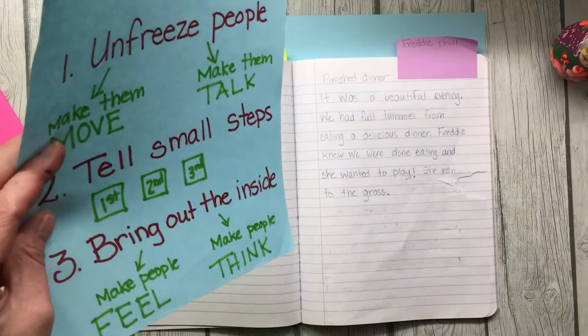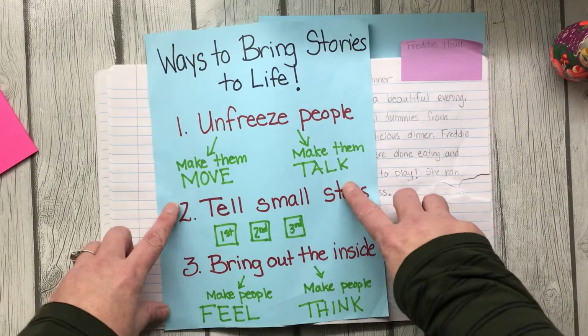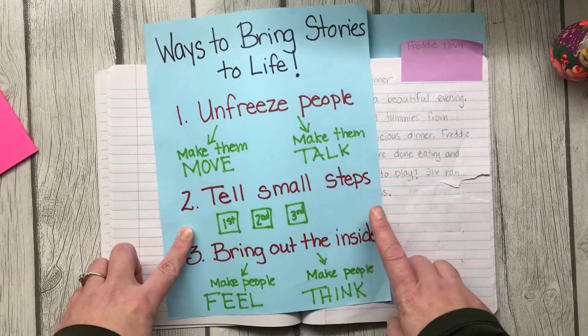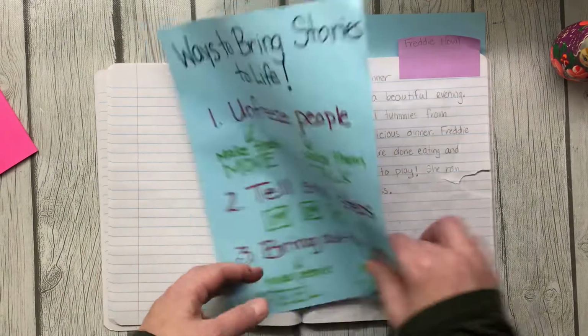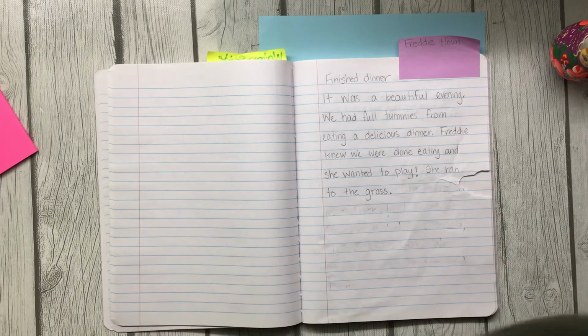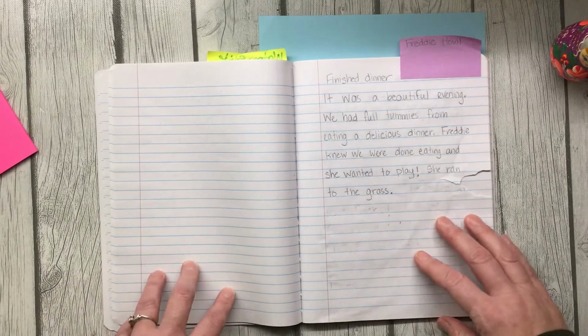The next part that we talked about was bringing our stories to life. We unfreeze people by making them move and talk, telling small steps of what happened, and bringing the inside out, making people feel and making people think. So I'm going to read my story to you right now, and we're just going to do a little review of how my story has grown. So when I first wrote my story and we told it across our fingers, I was telling the story of when Freddie howled with excitement one day.